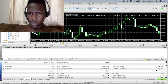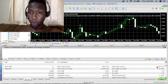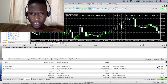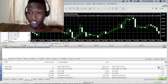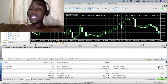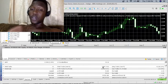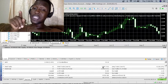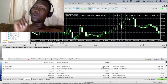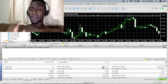Four longs. Okay, wait, total trades was 11. Four of those were long trades and seven of those were short trades. On the long positions, we won 100%. We took four long positions and we made all of it. On the short trades, our winning percentage is actually 85.71%, which is still good. We probably did take that little $2 loss, but that is still very good.